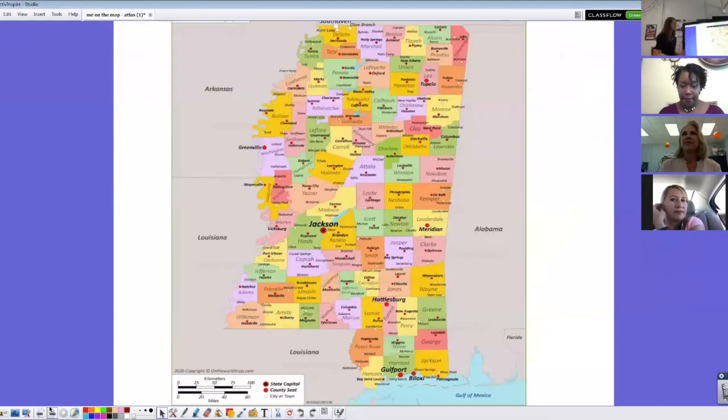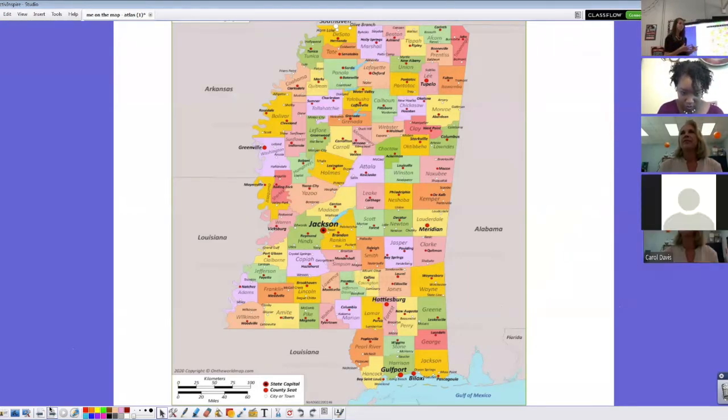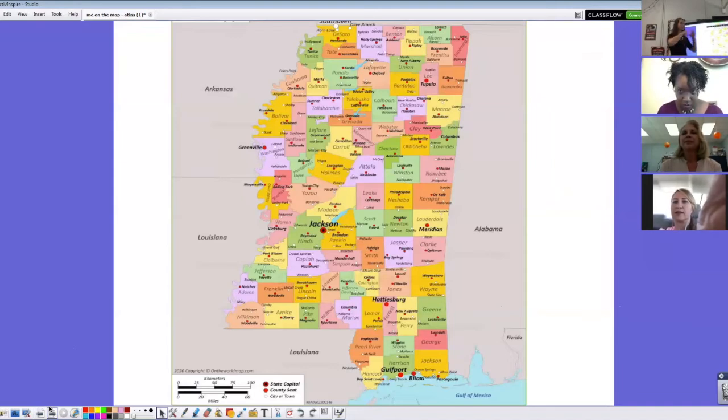the state of Mississippi. So far, we know our place on the map. We are in North America. We live in the country of the United States, and we live in the state of Mississippi. Mississippi is broken up into different counties, and a county is just a smaller part of the state that has its own government, and it holds a bunch of different cities.